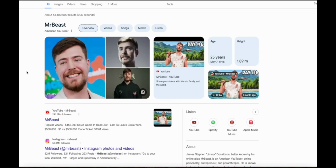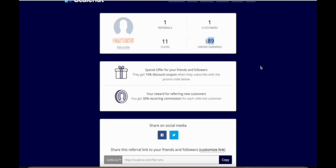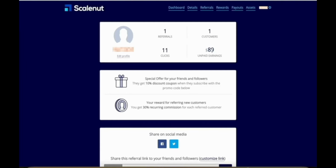So let me show you some actual proof so you can better understand what I mean. Here's my dashboard for ScaleNut, which is a content creation platform that uses AI to help people with their SEO so that you can get found in search results. As you can see, with just 11 clicks on my affiliate link, I got one person to sign up to ScaleNut, and this one sign up has already made me almost $90 in commissions. Now, this says unpaid earnings because they had a minimum threshold of $50, which it didn't meet last month. So in this payment cycle, this money will actually get released to me.